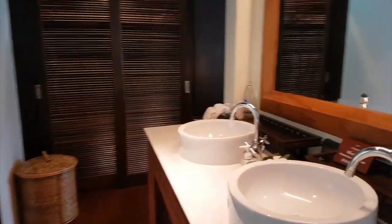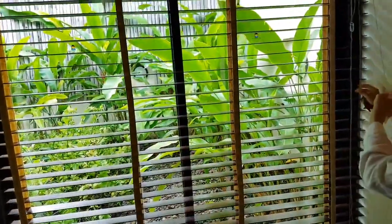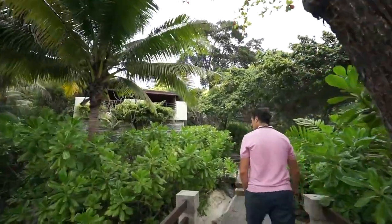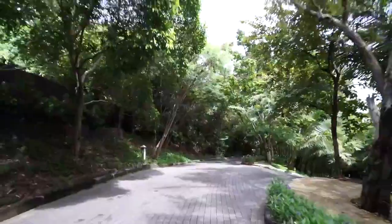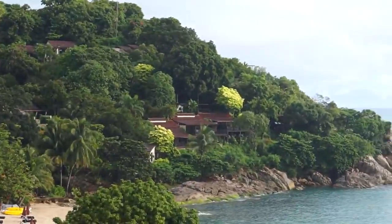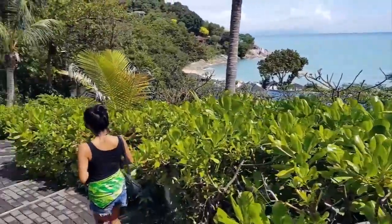Let's have a look at the bathroom. Whoa. Plant. Yes, Ben. Plant. Well, it's an eco-resort and there is no shortage of plant, or trees, or bushes, or vines, or ocean. Tongsai Bay is truly immersed in nature.